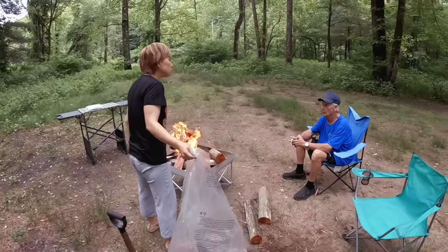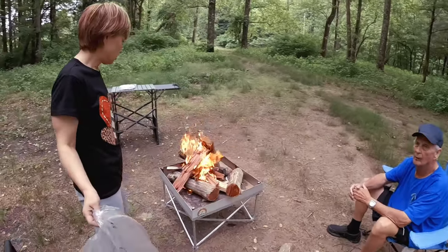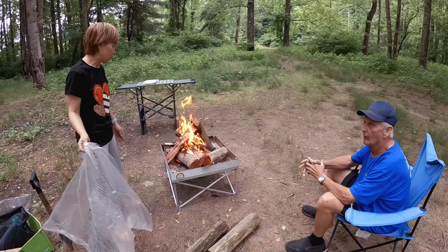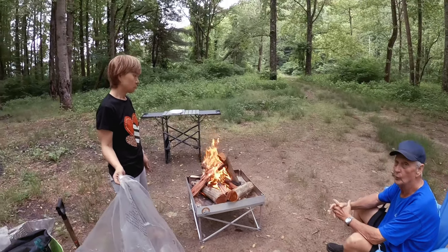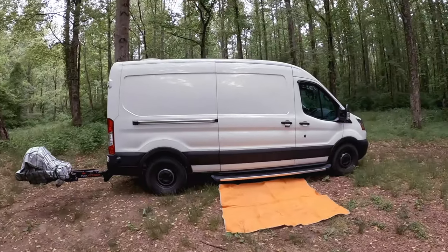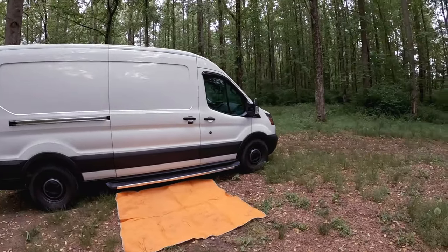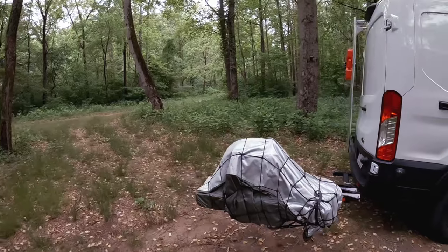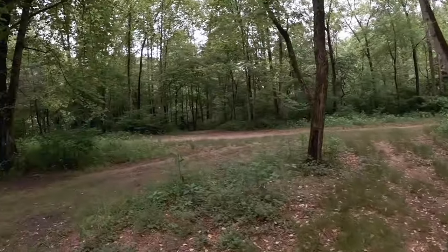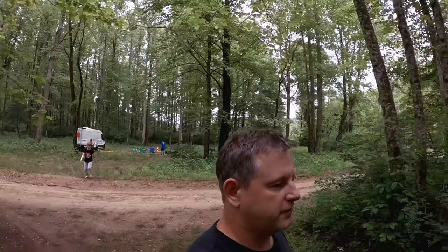G-Money's already got the fire pit going. Shira wood, Shira wood. Might have to put the van on some leveling blocks here soon. We decided to stick around over here because we don't know what kind of rain is in the forecast for tonight. I don't think there's any at this one.